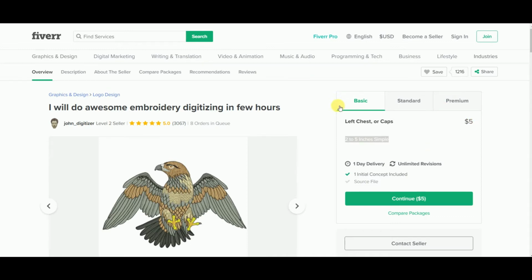start selling their service at a lower amount. They think that by selling a gig at a lower amount they will get more orders, and by getting more orders their gig will appear on the front page. This is really a wrong prescription.